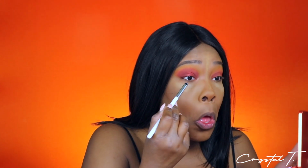Under my eye, I'm going to take the color Clove, smoke it out like that. And then I'm going to take the color Cornelian, smoke that out. But then I'm also going to dip into the color Jasper and create a nice transition. Okay, and then I'm going to finish the other eye and come back.